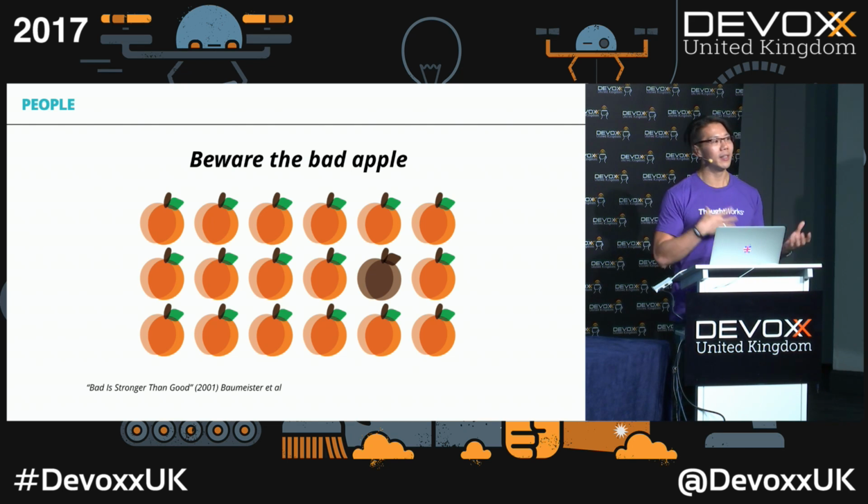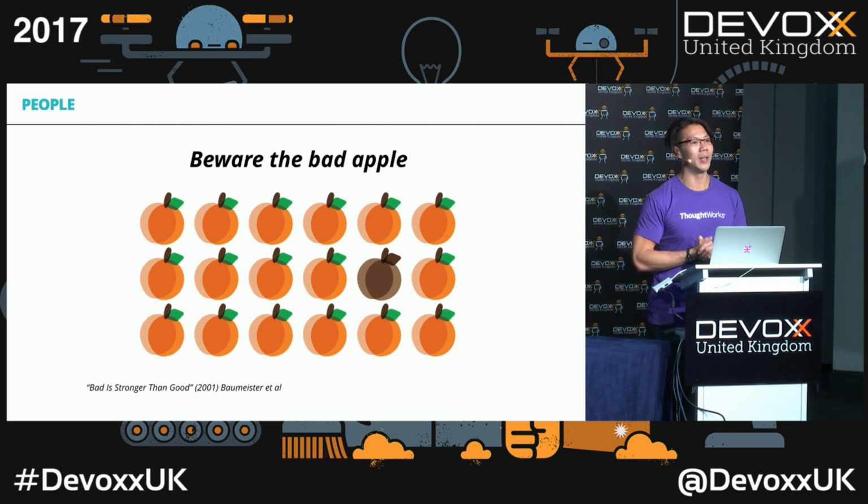Often they're not really bad. There are circumstances which you might be able to work with them on, but you're really responsible for dealing with that situation, because everyone else on the team will probably avoid that sort of conflict or situation overall.